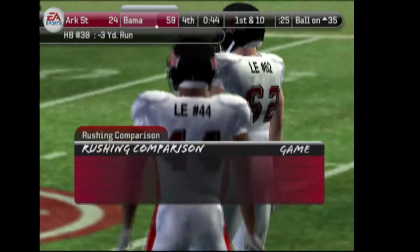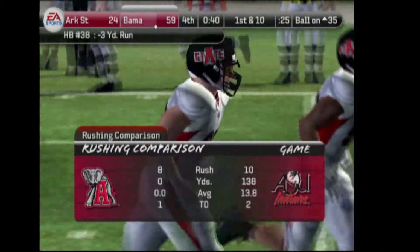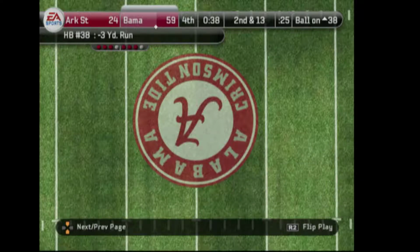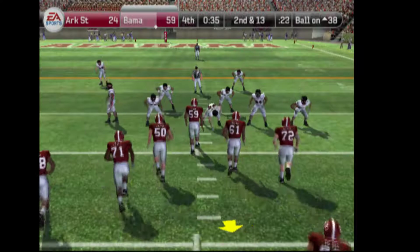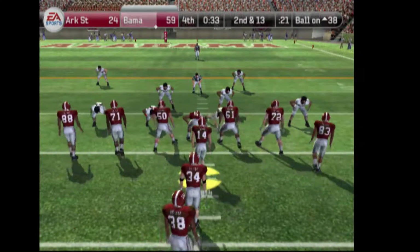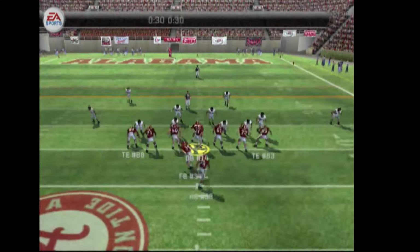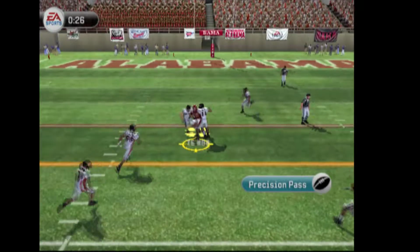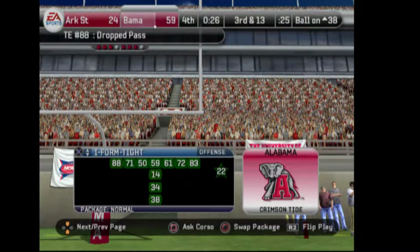Got him for a loss. The offense couldn't get those linemen blocked, and they'll lose yards. Well, here, the defensive lineman did a great job of sealing up the hole at the line of scrimmage. From the 38-yard line, it's second and 13. The Tide come out in a two tight end set. Back to pass. Number 14 delivers, and it falls incomplete. Tight end had some trouble holding on to that one.